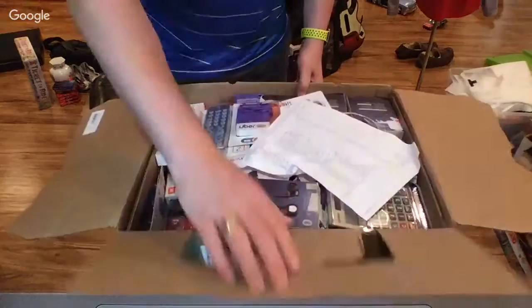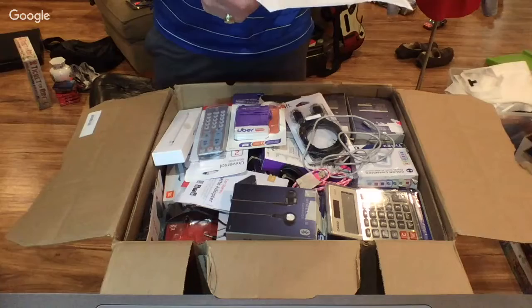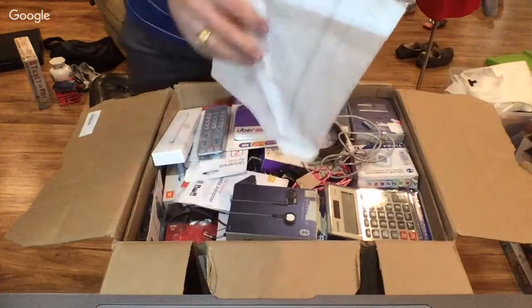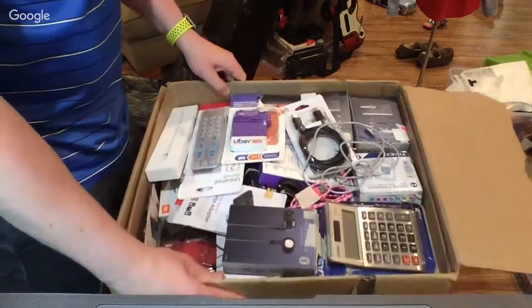Now this is different. This is the first time in a liquidation lot I've received one of these, but it is the manifest. And you can see they basically just printed it out. Now what you could do is match it up against the electronic sheet, but I'm probably not going to do anything with that. But this is what it looked like in the picture.